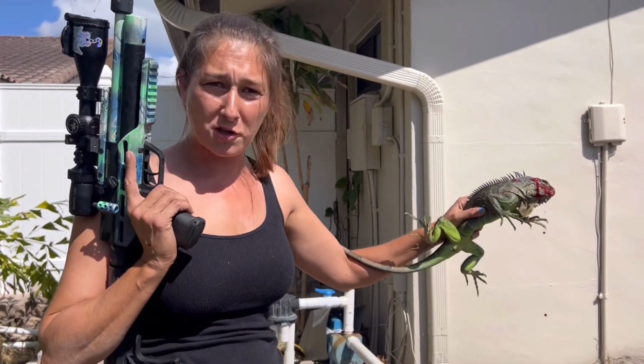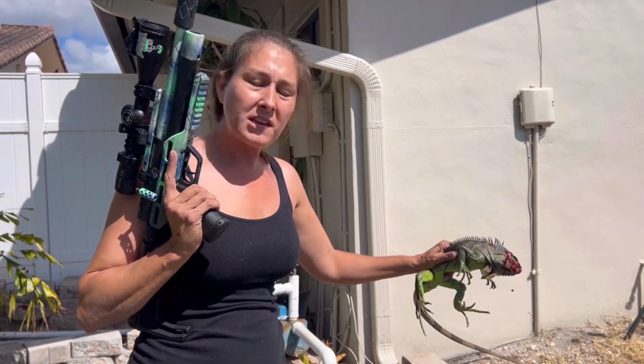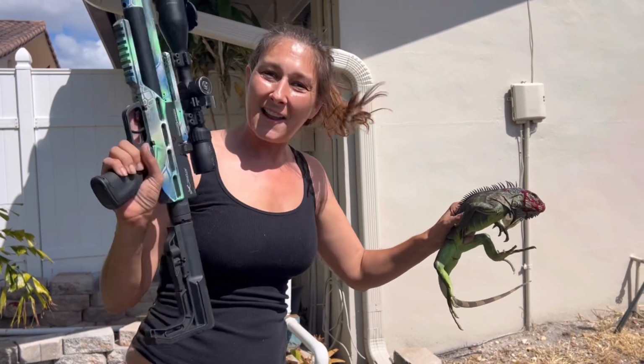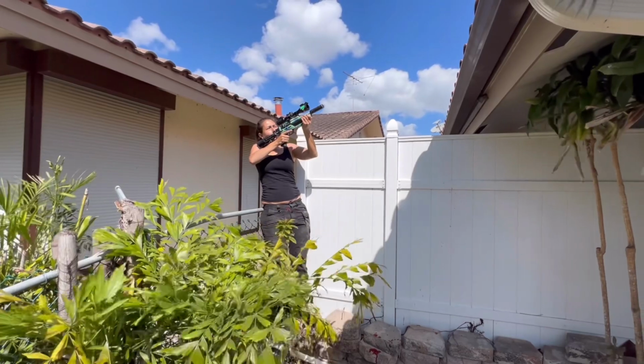This iguana was so close just now, peeking over at us. They're really curious, and a lot of times you can make some noise and get them to look over at you so that you can get that perfect shot. Got that iguana too. There you go. There's two. Okay. There's two more up there. Okay.